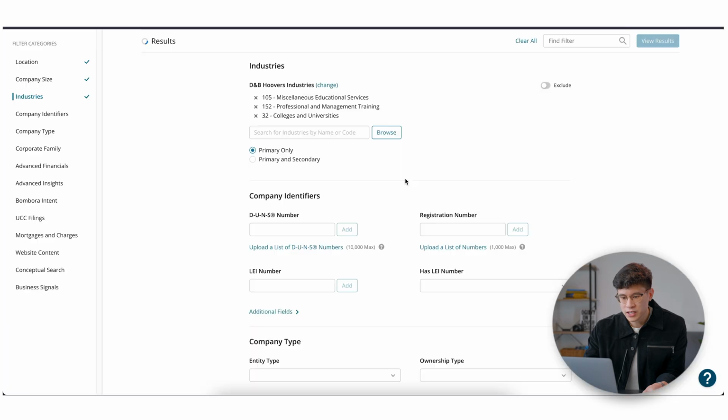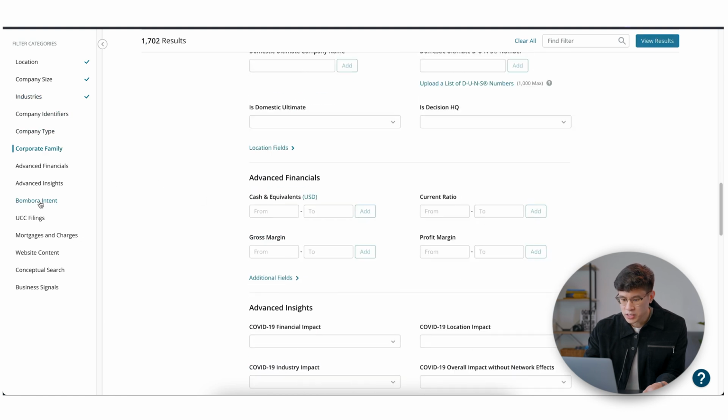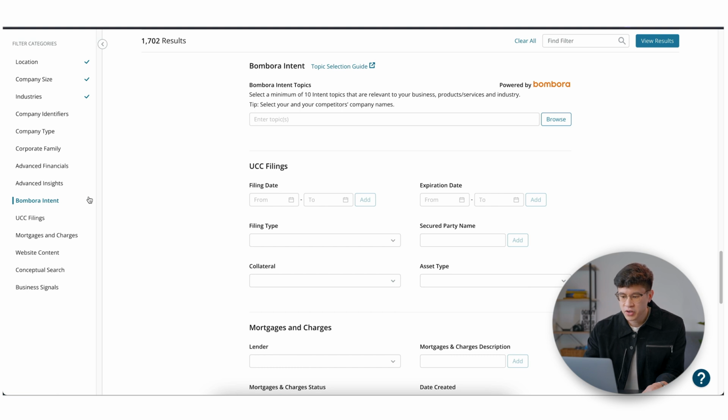Okay, so I showed you that you can find the right people, you can get the research, so you have a more personalized conversation, but we can actually go one level deeper and make sure that the prospects, the people you want to sell to, are actually interested in buying your products and services today. So how do you do that? Well, there's this thing called Bombora intent. We're going to edit the search criteria, same criteria as we had before, but the thing we're going to go to is Bombora intent. You can specifically look for topics that your prospects are interested in.